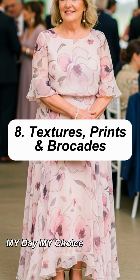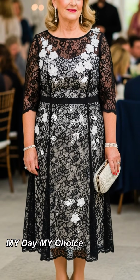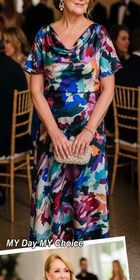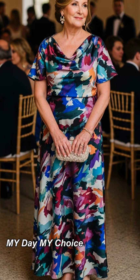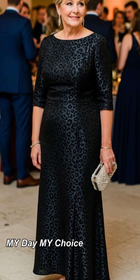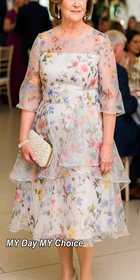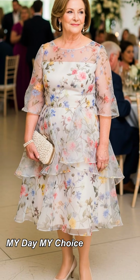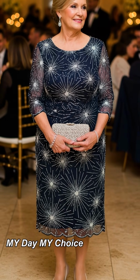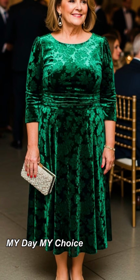Textures, prints, and brocades. A solid color gown is not the only path. Fabric texture and pattern carry visual weight on their own. A navy brocade with a subtle floral weave, an embroidered burgundy gown, or a lace overlay dress in deep jewel tones all introduce dimension that flat champagne satin cannot match. This visual contrast happens through texture rather than color alone. Printed fabrics work too. A structured floral print in deep tones against champagne bridesmaids looks deliberate and fashion-forward.